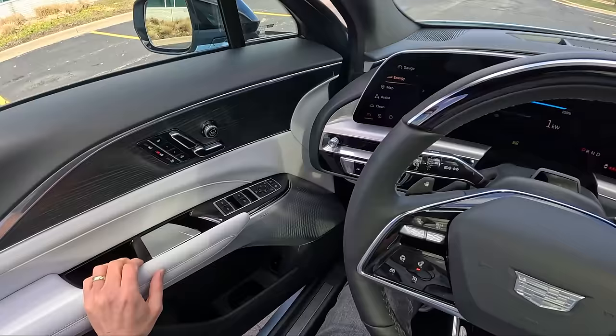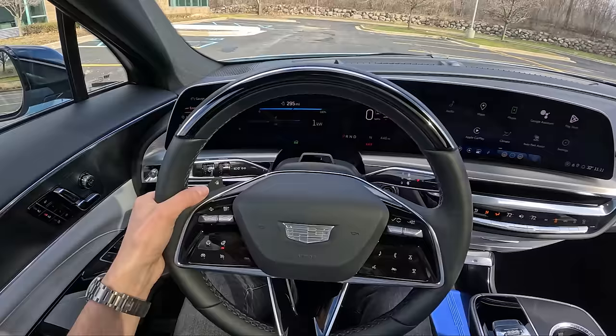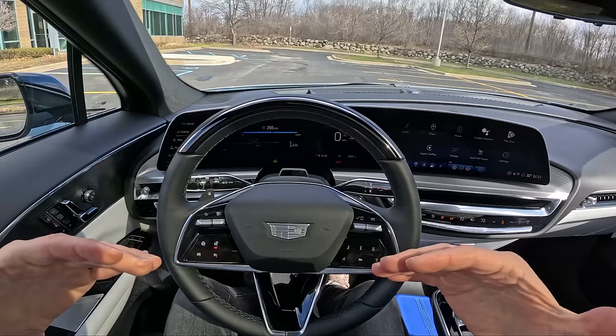And then we get to the steering wheel. We've got this paddle here on the left, which kind of maximizes our regenerative braking if we want to slow down a little bit quicker. Maybe we're coming a little bit too hot into an intersection or a traffic light, and you want to just maximize that. That doesn't use the brake pads, which is very nice.